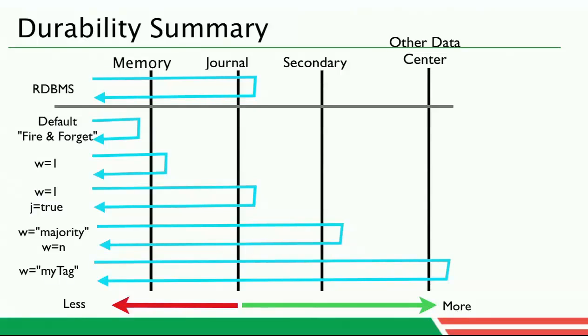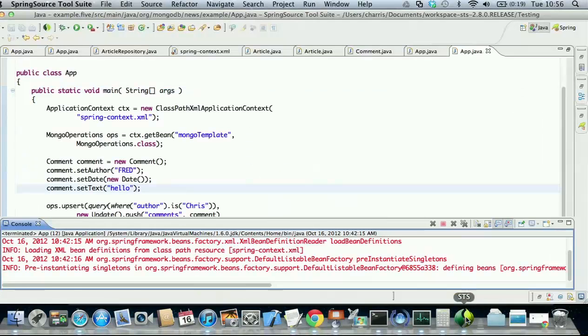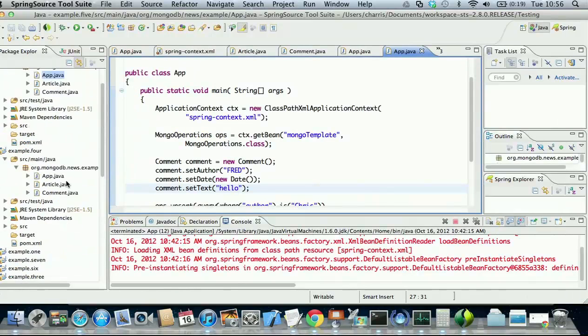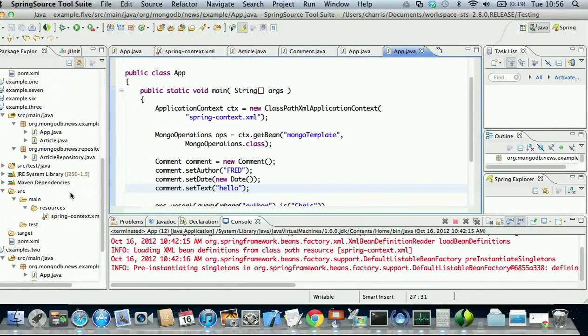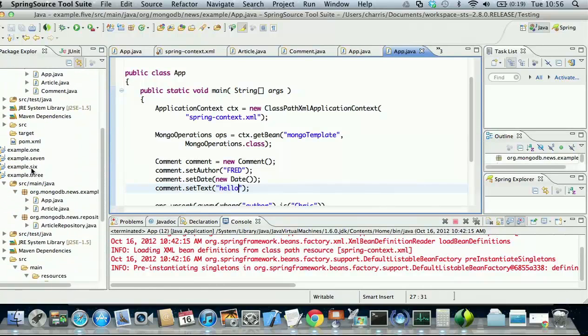So obviously for user creation, you may do something like this, right? W equals majority and ensure it's on multiple nodes. How do you actually do this? Sounds more complicated than it actually is.